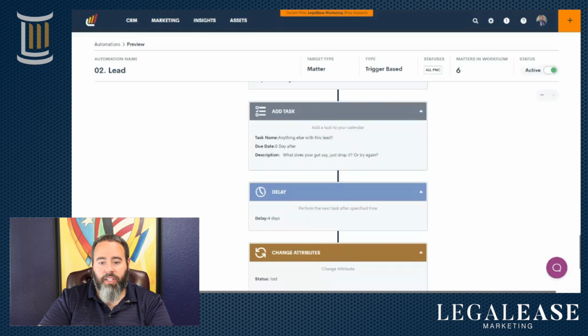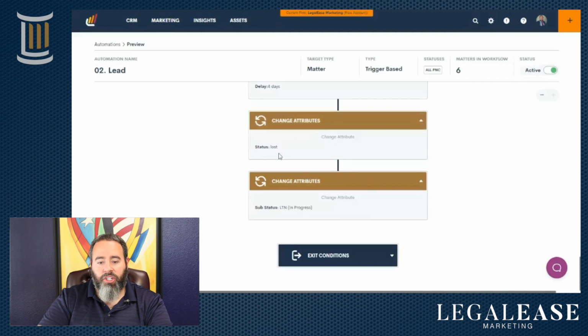We're going to give them a couple days for that to have an effect. If not, we're going to change the attribute to lost, and we're going to change the substatus. So what I would suggest for you all, maybe the substatus is never booked a consult, maybe it's lost contact, maybe it's never hired after a consult, whatever actually happened and whatever the reason is for it. For us, we put them in long-term nurture. That's where our leads go.